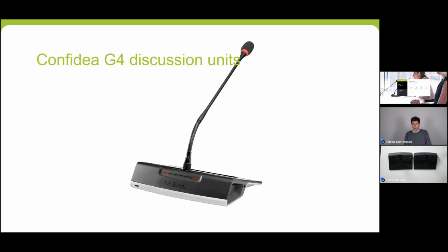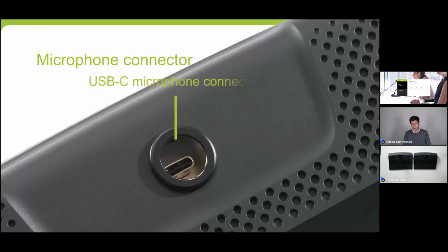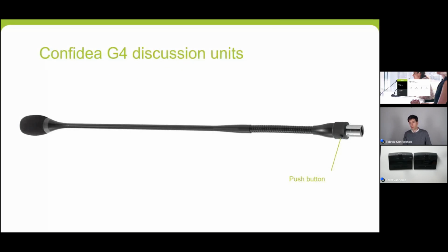Okay. The microphone connector is based on the USB-C connector. It's a very robust connector that makes it easy to mount a microphone. You just push this small button on the microphone to insert it. That means you do not need to screw the microphone to the unit anymore. With this new type of microphone, you can just mount it and pull it out by pushing this small button on the microphone.